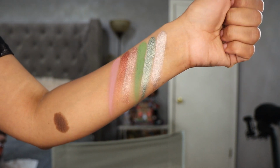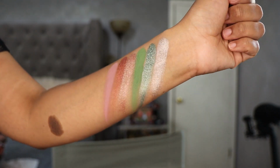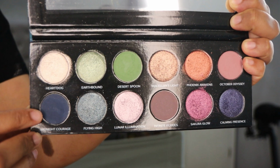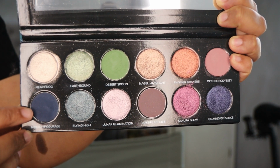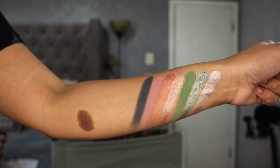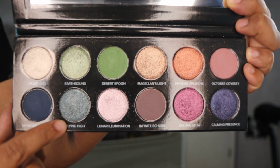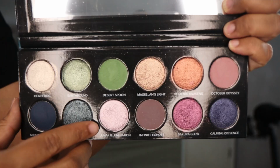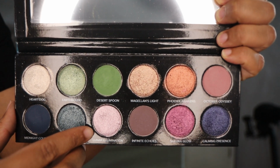I love Temptalia's color descriptions because sometimes I really have a hard time describing color. So these are really, really helpful. Going to the bottom row, first we have Midnight Courage, rich navy blue with matte finish. Flying High is a black and blue teal base with flecks of multicolored shimmer and sparkle. Lunar Illumination, rosy lavender with a high shine golden sheen.